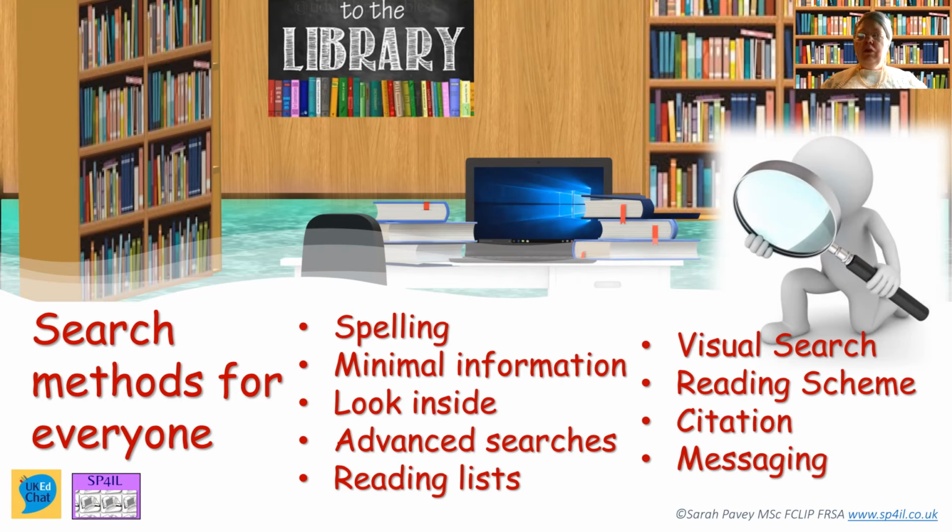And if you're not too good at writing, well, the other good thing is that you can search visually. You can set up icons on this software, and then people just need to click the picture and they're going to get a list of the particular books they want. Or if we're doing one of those reading schemes and they're reading on a particular level, well, they can search and have a look at all the books that are just on that level.